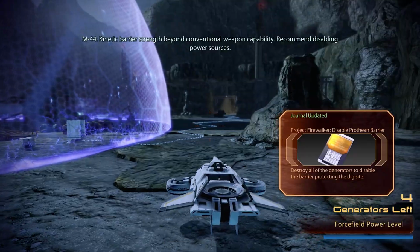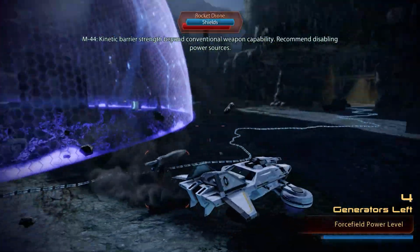Beyond conventional weapon capability. Recommend disabling power sources.